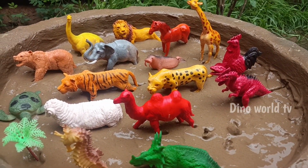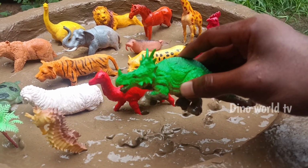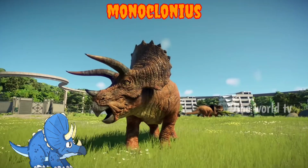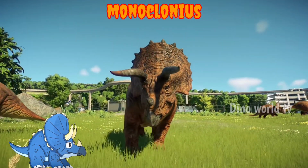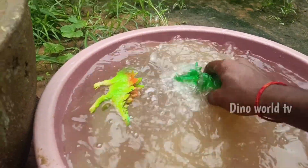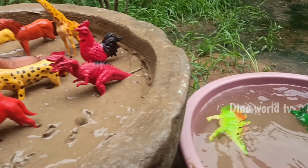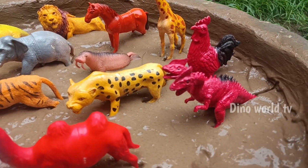So get the next animals out of the mud. Monoclonus. Cretaceous herbivorous dinosaur with single horns. Let's wash it now. Here we go, Monoclonus.